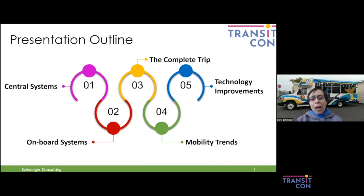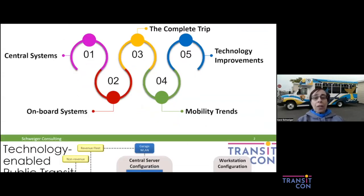So what's in the back office? What's actually on the bus? I want to talk a little bit about how does all of this work with some of our newer federal concepts, like somebody making a trip from point A to point B that's technology enabled. You know, how does all this technology fit into that? I'll talk very briefly about some trends and then some really good improvements that are being made on technology.